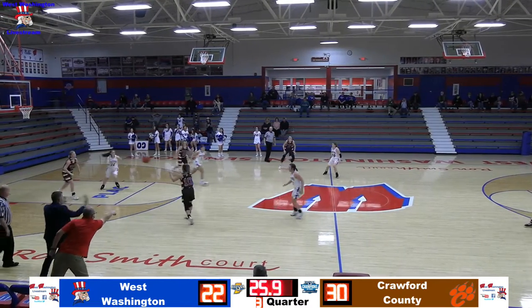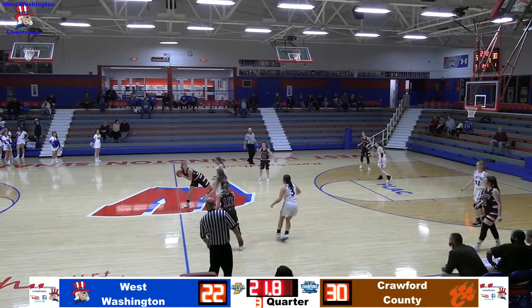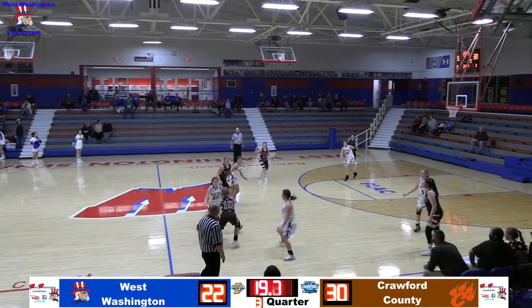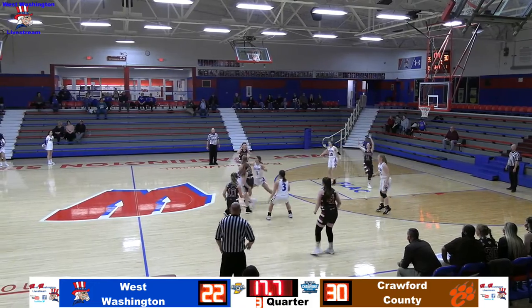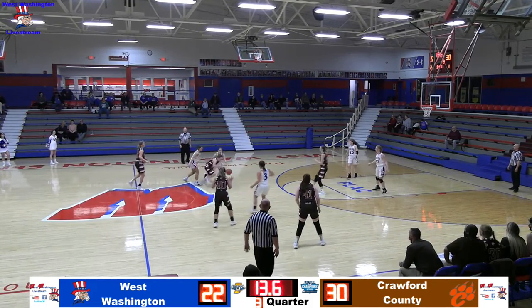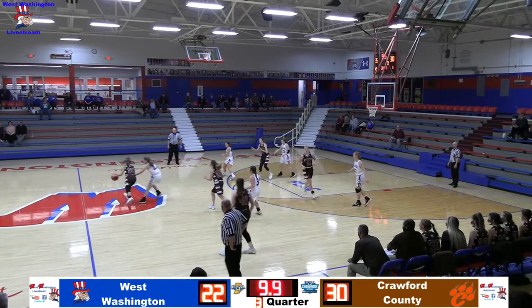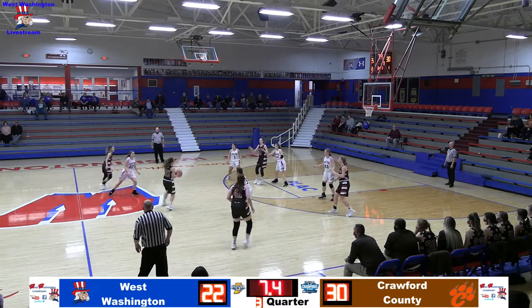And now trying to trap, 25 seconds to go now in the quarter. House with it. House gets trapped, but is able to get out of it. Now they trap again, and the ball has barely gotten out. The ball is tipped, and the Lady Wolfpack are still with it, but struggling to get the ball near the basket. 10 seconds to go now in the quarter. Still guarded heavily by the Lady Senators.